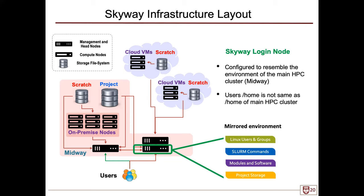So the login node VM is configured to resemble the environment of the HPC resource login node. Again, it has the same operating system and environment that you would find on the login node, with the exception that the user's home is not the same as on the main HPC space. That's because the home on this login node is not exported to each of the cloud instances. So the users have to actually work out of a different space, which is mounted at cloud. And this space is accessible.